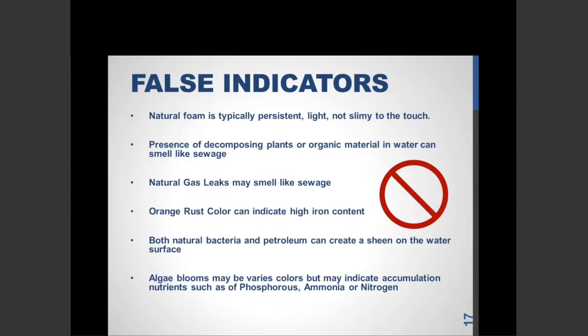And then there's sewage smell. Sometimes you might smell that, but it may be in a wetland or a bog area where decomposing plants and organic matter in the water smell like sewage. Natural gas leaks sometimes can smell like sewage, especially when they have a lot of sulfur smell in them. That orange rust color, which I do have a picture of, also can indicate high iron content. And how that works is, and there's nothing wrong with high iron content, that's something naturally occurring, but there's certain bacteria that eat the iron and then oxidize that iron and they basically turn it into rust.